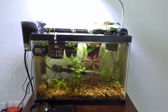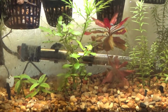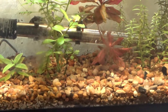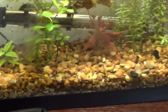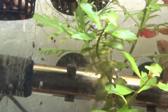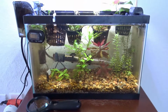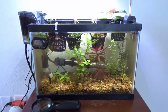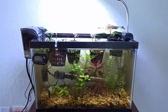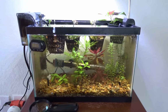5-gallon tank, which up until now only has bladder snails. A lot of them by now. I mean, you can see there a lot of bladder snails. One of the things that I found surprising was when I did the video on the 5-gallon tank about the bladder snails or the pond snails.